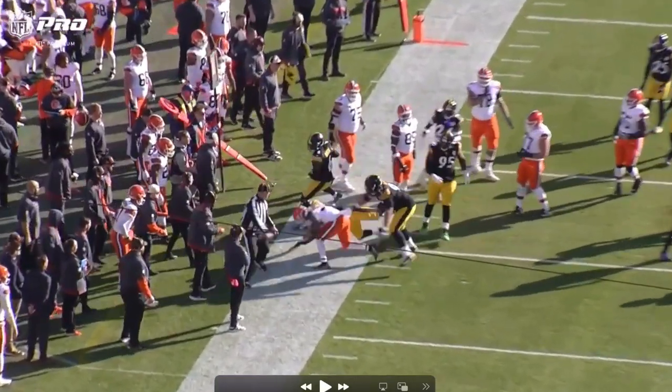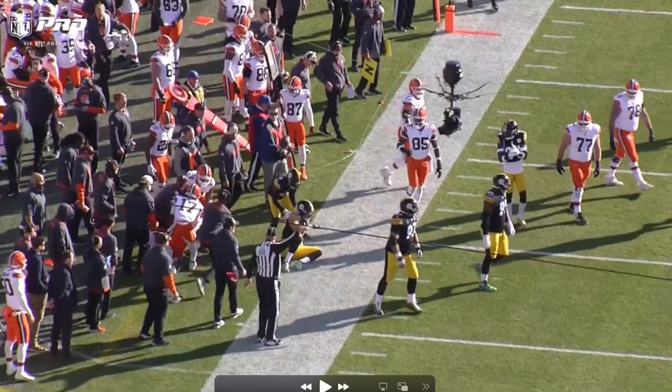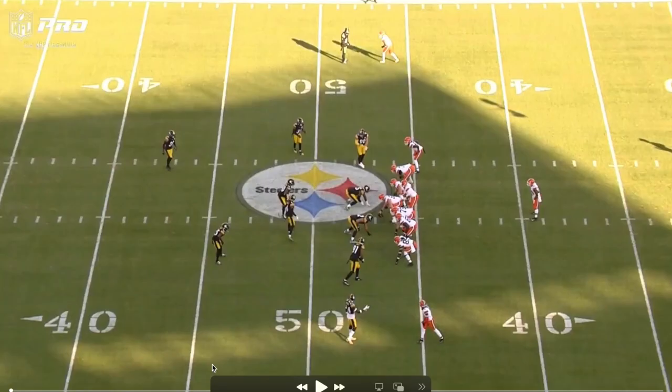This is extremely disciplined run defense, and the Steelers get a stop again on an early play to put Cleveland behind the sticks. Now we pick it up with 13:26 to go in the second quarter. The Browns still hold a 7-3 lead, and they have a 1st and 10 right about at their 46-yard line or 47-yard line.